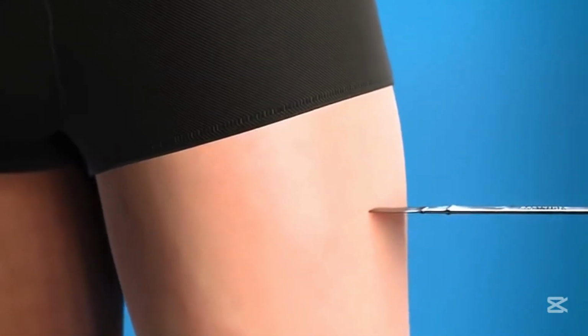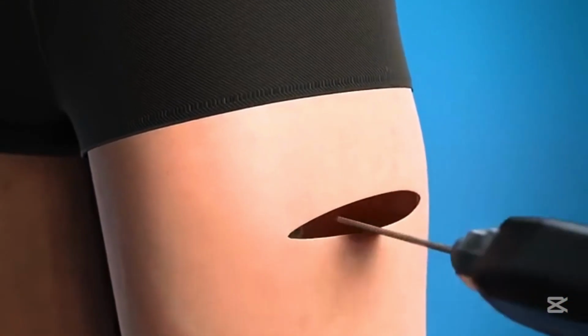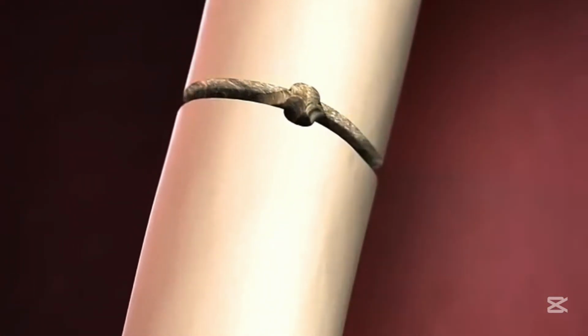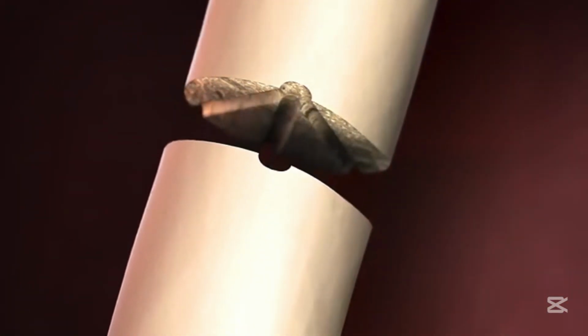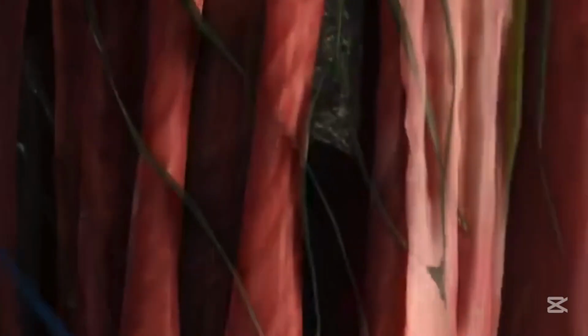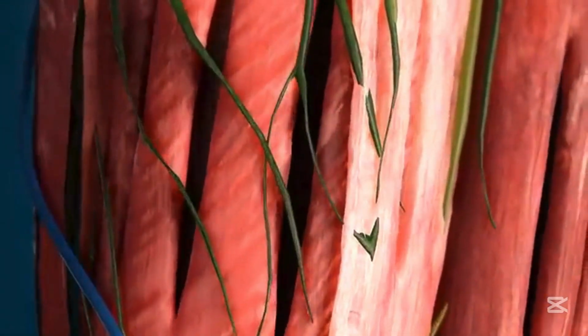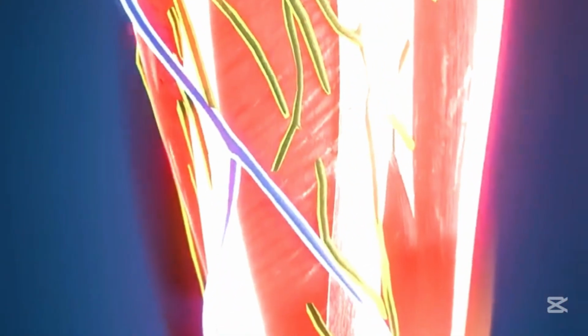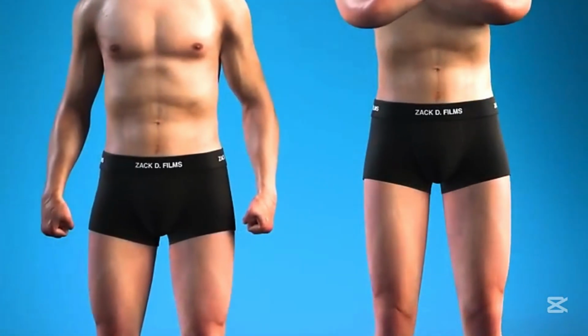If you're really short, a doctor can make a small incision into your thigh and carefully break your femur in half. Then the ends of the broken bone are gradually and slowly separated, at which point a rod is inserted to hold the bones in position. This stimulates the body to grow new bone in the gap, inching you up over time. Soft tissues like muscles and nerves also grow to accommodate the increased length. Once everything has hardened and strengthened, you'll be a taller version of your old self.